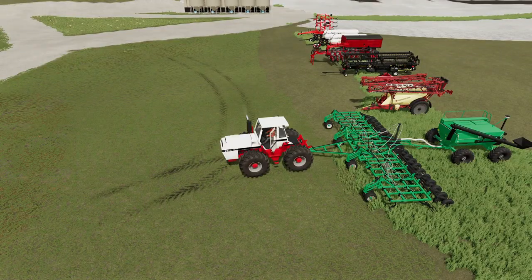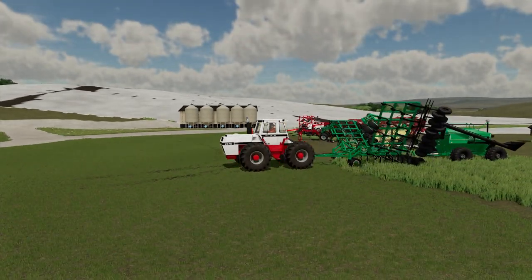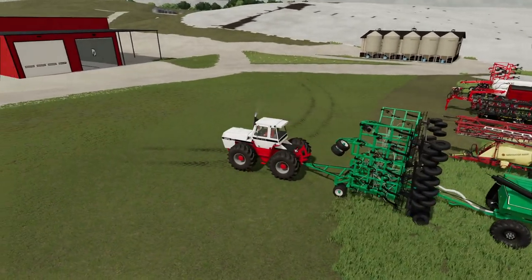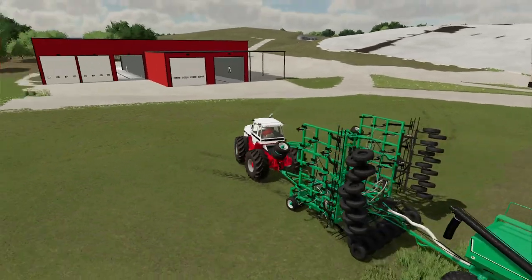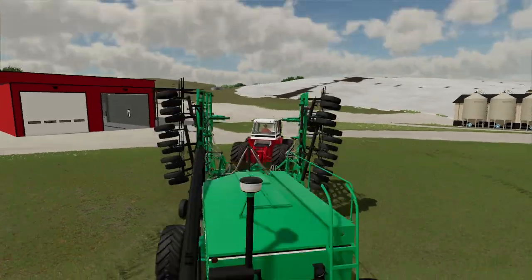Hoses are hooked up. We're gonna fold up the planter, and then we're gonna take off to the field, and we're gonna go put some canola in the ground.